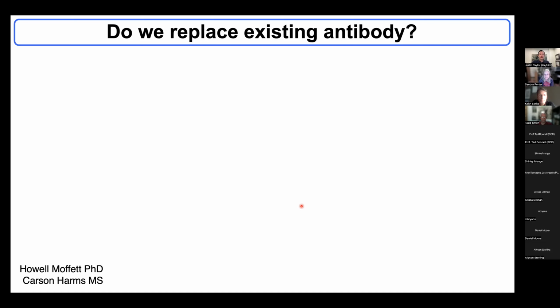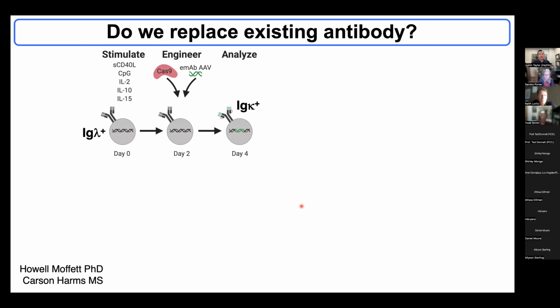So to do this, to get a little bit into the weeds of the different types of antibodies, what we started with in this experiment, again, is primary human B cells. And we selected B cells that had a lambda light chain. So B cells can either express a lambda or a kappa light chain. And so we focused on the cells that just started off expressing naturally a lambda light chain, used our engineering to express an antibody that was a kappa light chain, and looked for the loss of the lambda light chain. If we've completely eliminated lambda expression, even though we haven't done anything to the light chain locus, then it tells us that we've eliminated expression of the endogenous heavy chain.